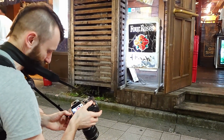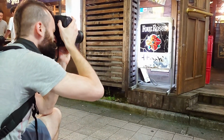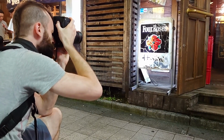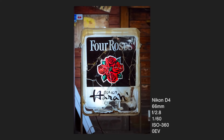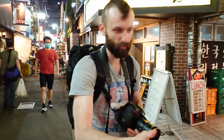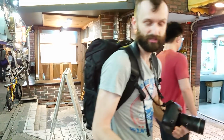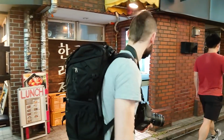That's awesome. This busted up sign is gorgeous to me. Very beautiful. Yeah, awesome. That's really cool. As always, I say, most people wouldn't call that street photography, and I agree. But when I'm out shooting, I'm not limiting myself. Of course, I'm shooting other stuff as well.